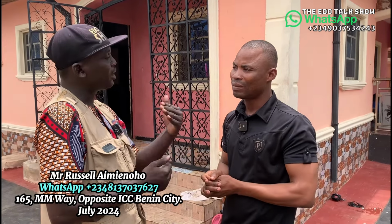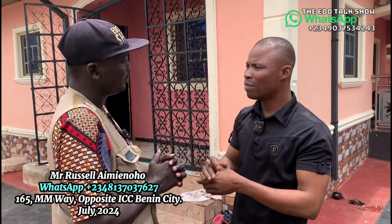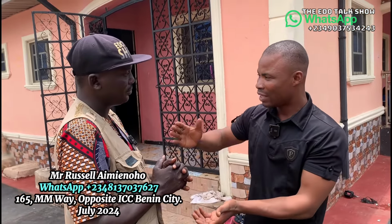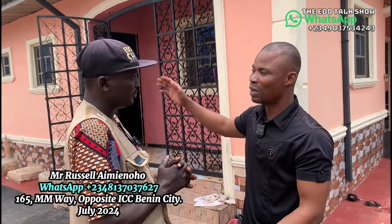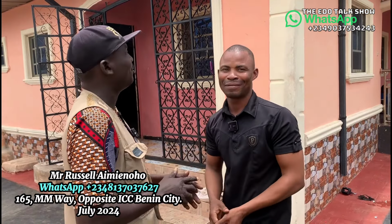Okay. But does the inverter carry both the borehole and the house together? Yes. It's like when you want to buy a generator. Generators come in small sizes, and you get a bigger one, and a bigger one, like Mikano. So inverters go from small ones to big ones. Now your money determines how you go enjoy. Okay, sir. I'm not talking too much now.